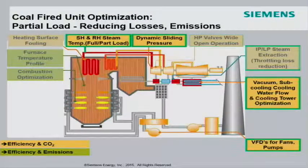This is a typical sort of roadmap we have for partial load efficiency improvements. One of the things not shown on here is the flexibility and maneuverability, and you have to achieve both goals at the same time. So even though you're doing these sort of things, using these features here, the maneuverability should not be impacted. If we take a look on the left-hand side, we're looking at the combustion optimization, which is just fuel-air ratios, fuel-air staging of the combustion.